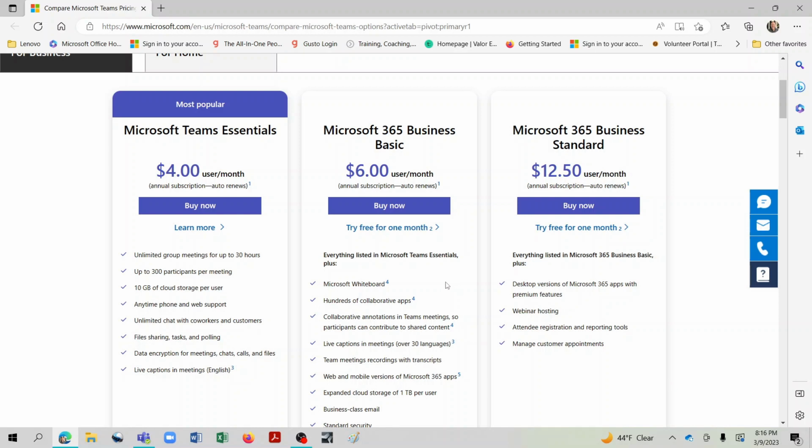Now, you can do basic meetings and chat and collaboration with it, but it's kind of bare bones, and worst of all, it doesn't have the security and compliance features that you get with an actual paid license. So I think for true business use, the paid license is probably the better option.